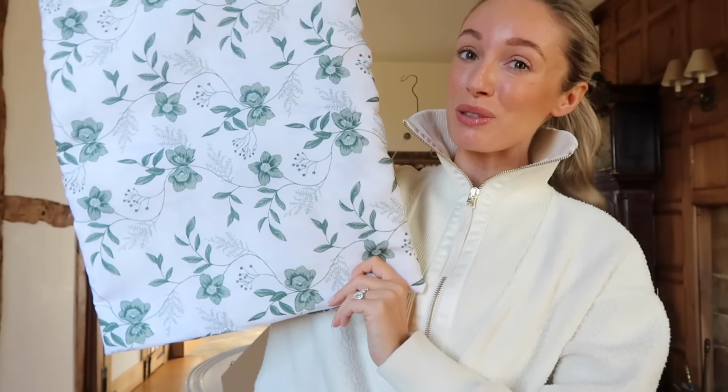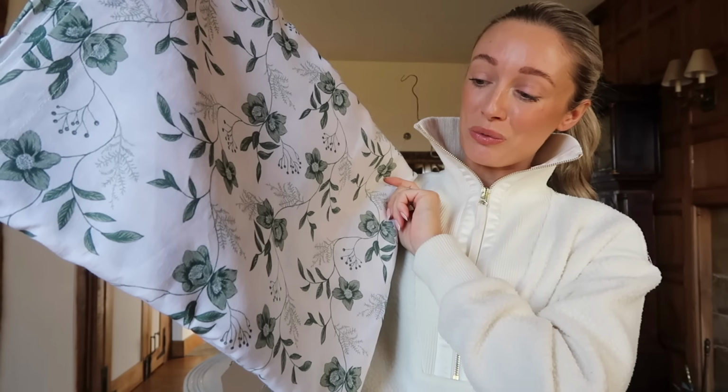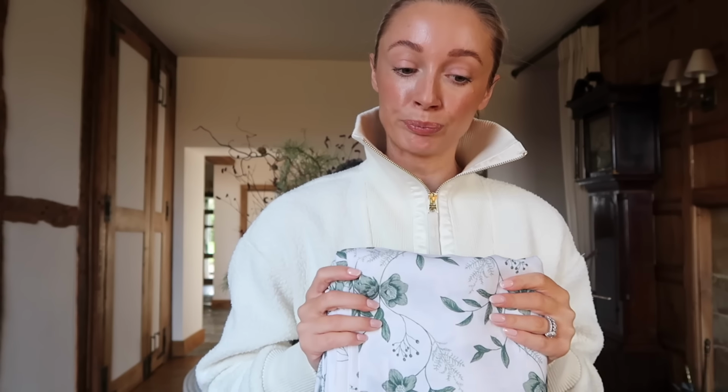But yes, I think this is going to be gorgeous for spring and summer tablescapes, and also autumn winter, to be honest, because hellebores do flower in autumn winter, but I think it's going to be perfect all year round. So that's what was in my order. Some gorgeous pieces. I will leave them all linked down below because I'm sure a lot of you might be tempted by a piece or two.